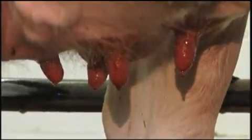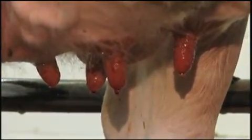And number 9, post-dip. As soon as possible after the milking units are removed, teats should be dipped with a post-dip demonstrated to be an effective germicide through independent research. As with pre-dipping, the goal should be to cover at least 3/4 of the teat. An effective post-dip kills organisms on teats, prevents organisms from colonizing in the teat canal, and reduces the rate of new infections from contagious mastitis pathogens.